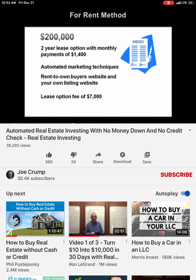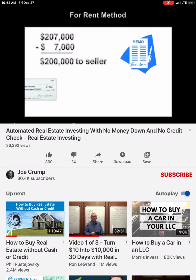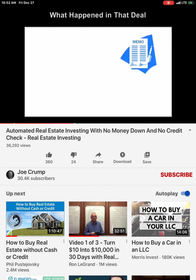You would then raise the price of the house from $200,000, which is what the seller wants, to $207,000. The buyer would pay $7,000, which would apply to their purchase price, and they would still owe the balance of $200,000 to the seller, which is full price to them. The buyer would bring your $7,000 in one cashier's check and another check made out to the seller for the first month rent for $1,400. So, overall, here's what happened in that deal.